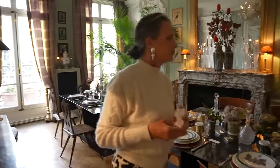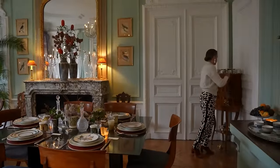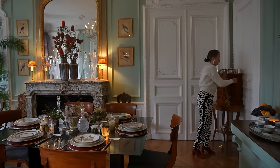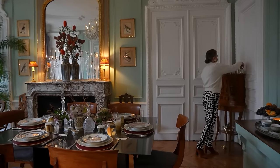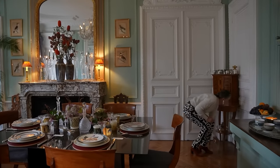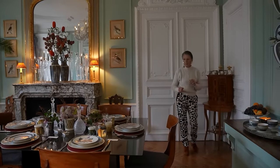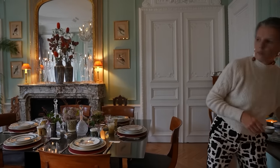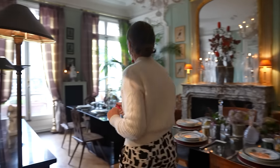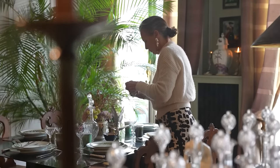So it was challenging to find a place where I could have a big room to put my showroom, which was a little bit separated from the family part of the flat. So when I visited this flat, I really had what we call a coup de foudre. And I fell in love with all the details which are part of the structure of this flat.